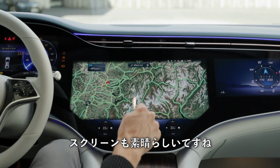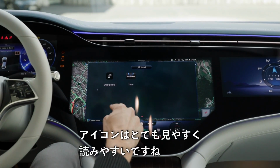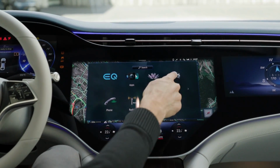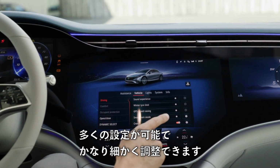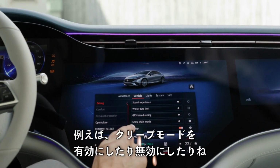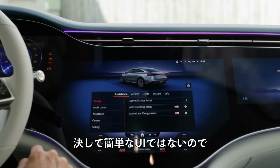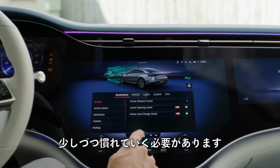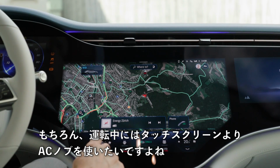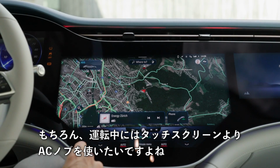So this looks really impressive. The main menu, hit the home button, then like this. So the icons are very well to see, very well to read actually. Settings, let's take a look at that. You can set so much, and the menu goes really, really deep. You can, for example, also activate or deactivate the creep mode. It's not the most easy user interface. You get used to it a little bit. And here also, this always stays in the same place, but of course it's better to use real climate knobs than using the touchscreen while driving.